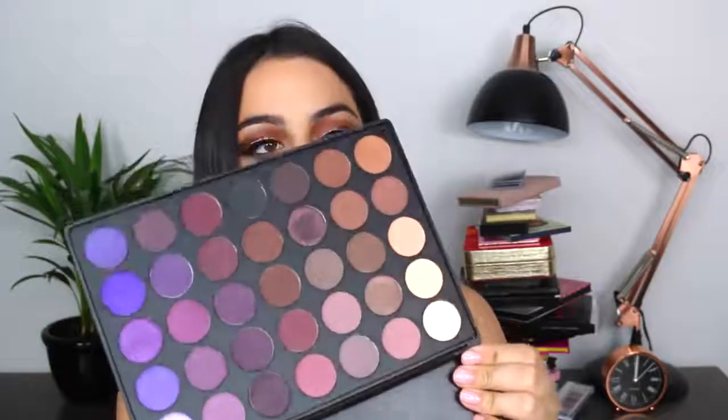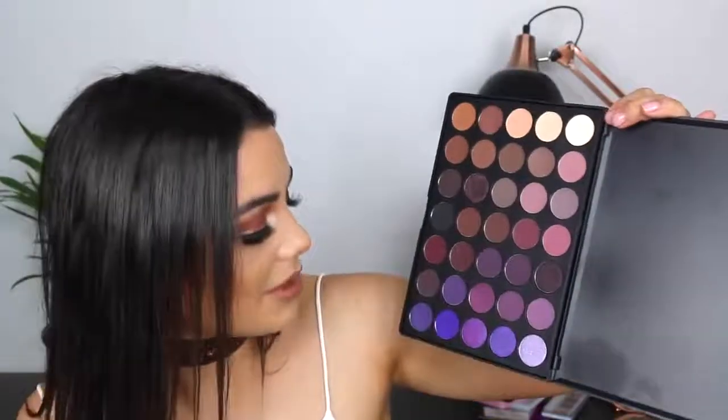What's this one? This is the 35P, and honestly, I think I'm gonna get rid of this one too. The only colors I would keep this for are these vibrant purples, but I have them in Z palettes and stuff. This is the 35K palette, and as much as I love this one, I'm gonna get rid of it because once again, I have all of these shadows in other palettes. I don't need it. And there's too many cool tones in here for me, and I don't like cool tones.